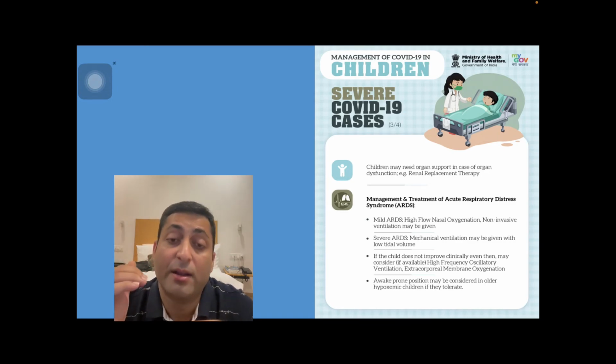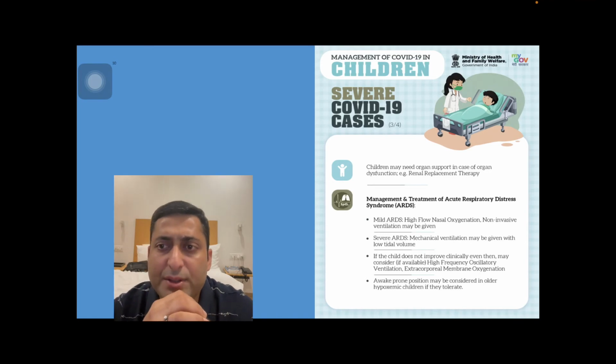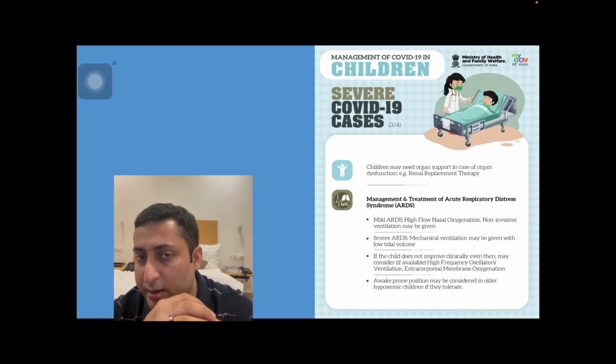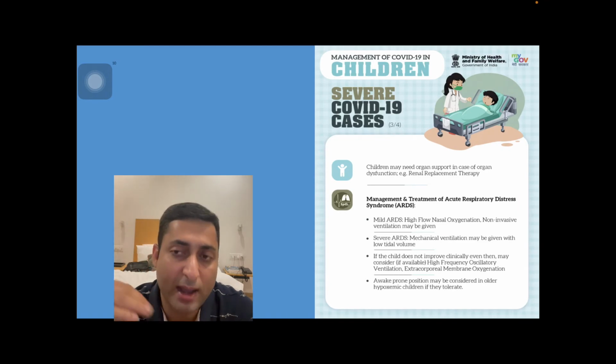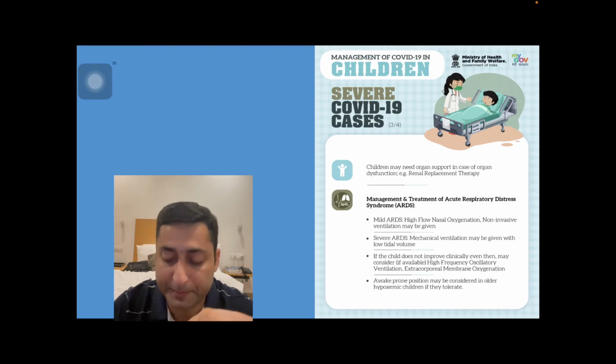That is the strategy in ARDS, low tidal volume. If the child does not improve clinically, even then you may consider high frequency oscillatory ventilation, which is not available in every center, it is available in high-end centers only, or extracorporeal membrane oxygenation, which is also in short form called ECMO. Awake proning may be considered in older hypoxemic children if they tolerate.